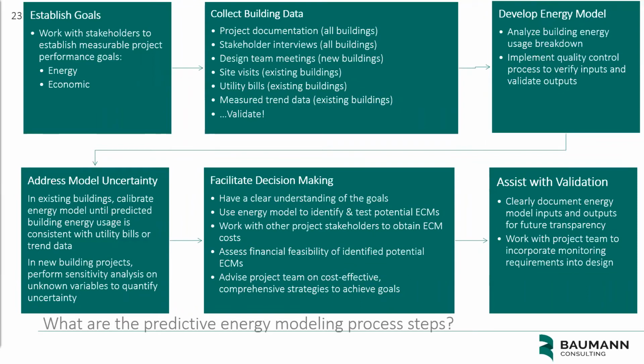Ajit, we have two questions. Sure. One directly related to this slide here. Who is responsible for collecting building data?